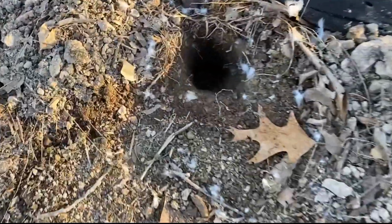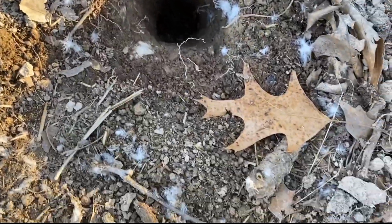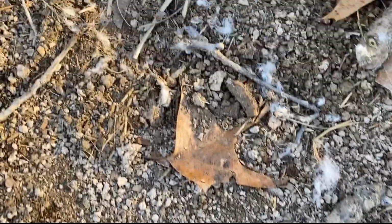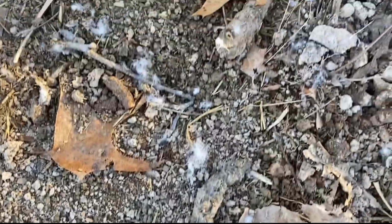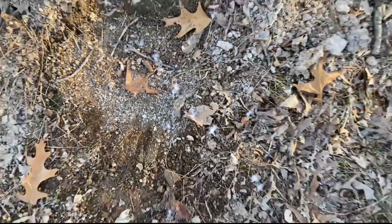As you can see, something dug into the dirt hole. They dug all this stuff out. There's the stick that had the lure on it. My bait's gone, my sheep's wool is gone. They moved the scat all around. They went all over the place, stepped all around, just didn't get caught in my trap.